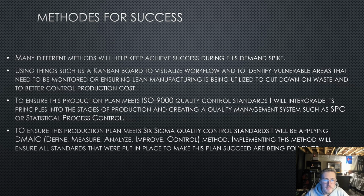There are many different methods that will help us achieve success during this demand spike, using things such as a Kanban board to visualize workflow and to identify vulnerable areas that need to be monitored, or ensuring lean manufacturing is being utilized to cut down on waste and to better control production costs. To ensure this production plan meets ISO 9000 quality control standards, I will integrate its principles into all stages of production, in creating a quality management system such as SPC, or Statistical Process Control.